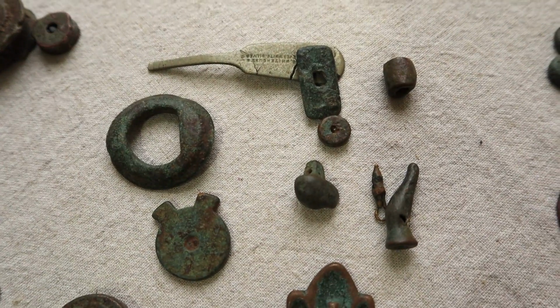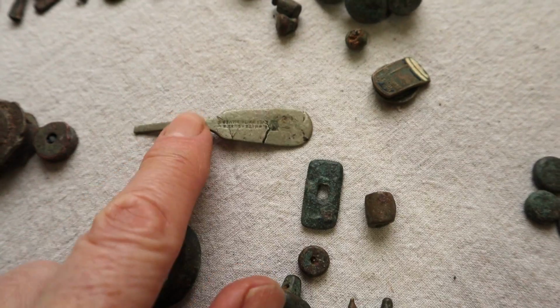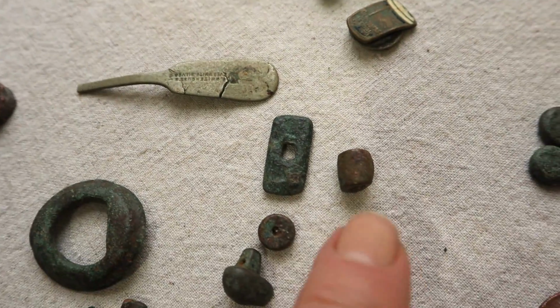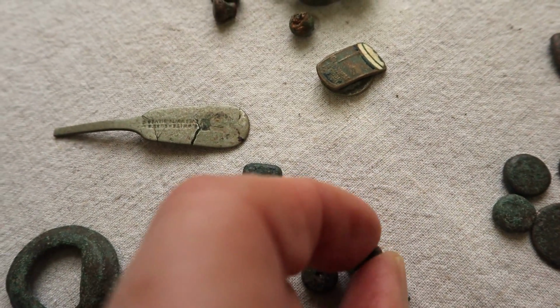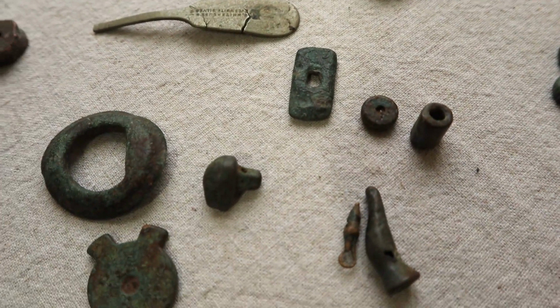And here are some miscellaneous things. There's a little spoon handle here, and it's called Ever Bright Silver. We can't find much information. It's supposed not to have tarnished. We don't know what these are. Random. These are two little beads. One's like a tube, we think they're beads anyway, and that's a tiny, like, disc-shaped one.